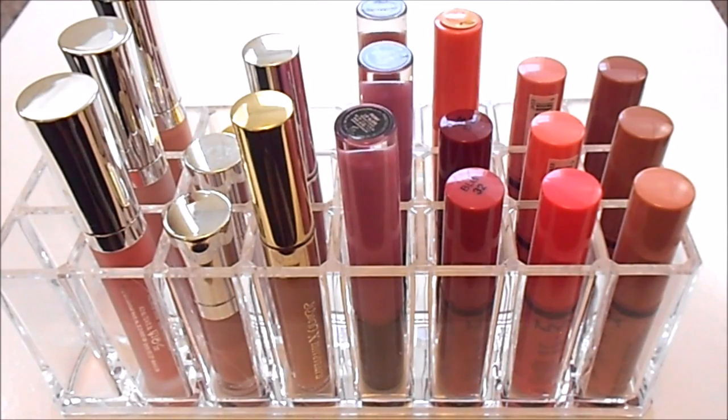My last lip product category is lip gloss. I currently have 19. At my last update, I had 22, so I have definitely improved in this category. I have gotten rid of a couple shades.